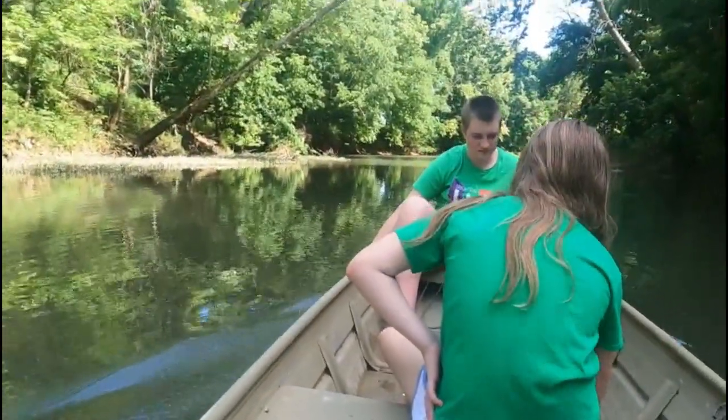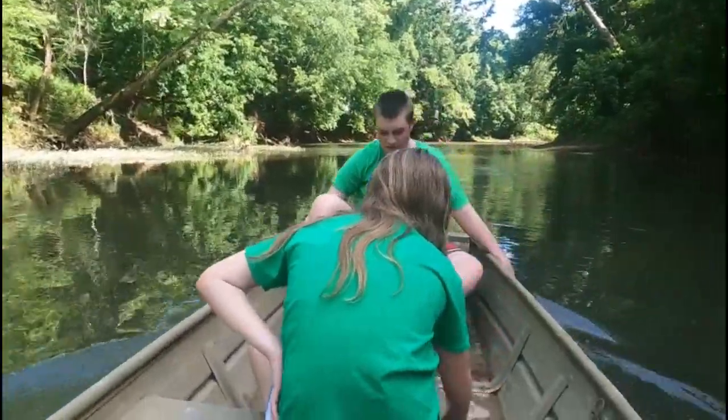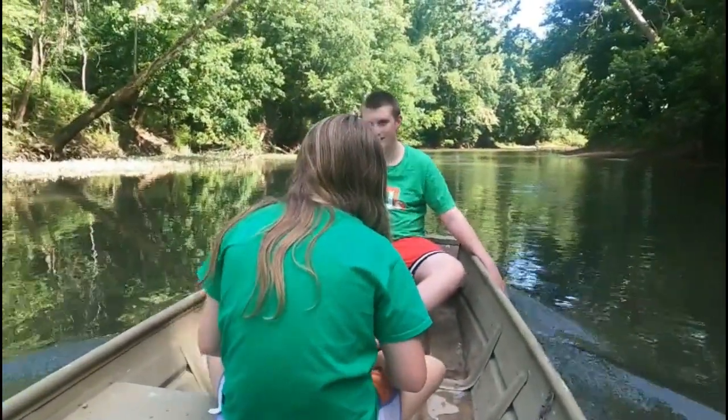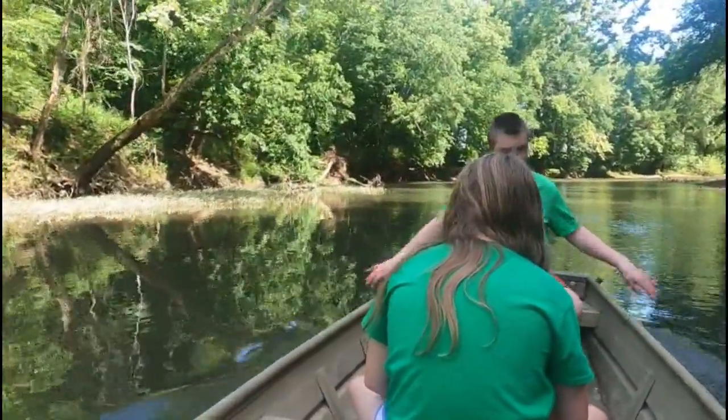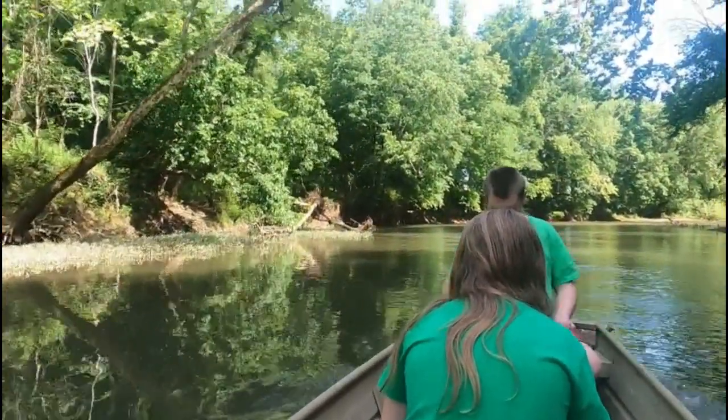Let's go upriver and set some trot lines. Let's see if we can catch a big flathead. All right, we're heading upriver. We've got a little ways to go. One thing nice about a trolling motor, it's quiet.